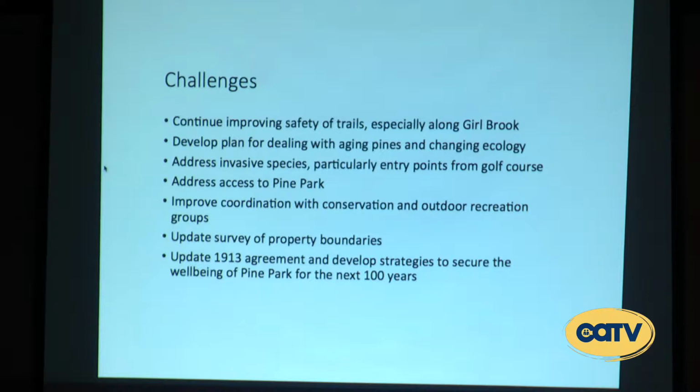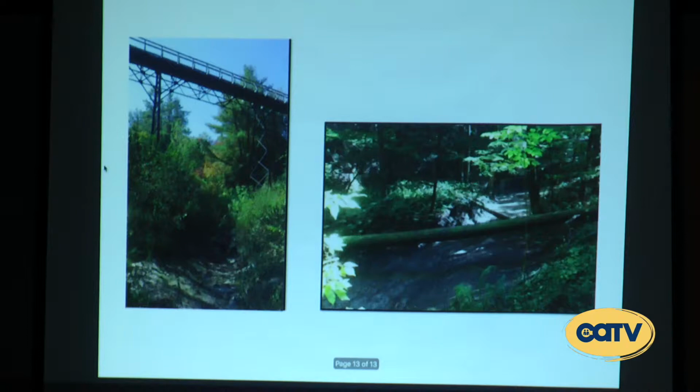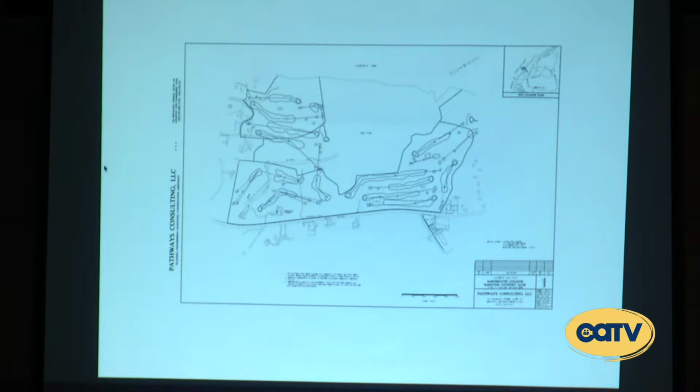One of the things that the trustees are committed to is getting an updated survey of the property boundaries, because when you look at the different maps, so here's a map of the golf course. I think Keith had this one too. And it's hard to know whether it's the proportions, but Pine Park looks different to me here than it does in some of the other maps.